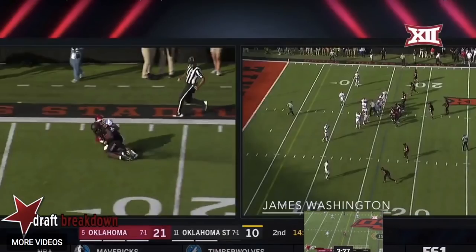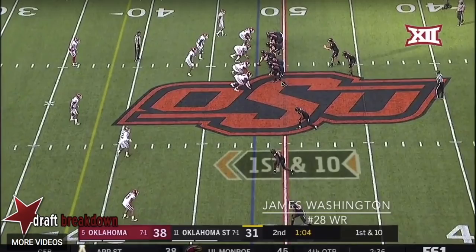The next clip I want to show you has both positives and negatives in it too. Washington here is down in the slot on the left-hand side.